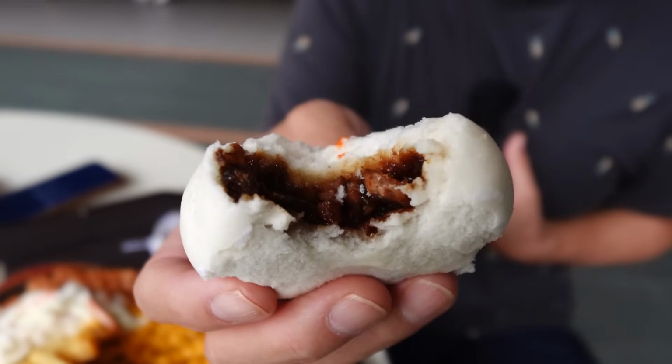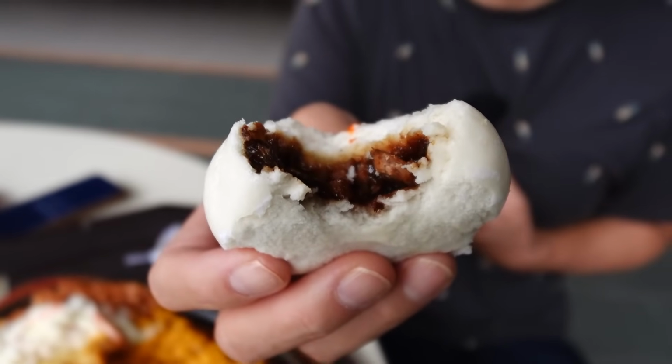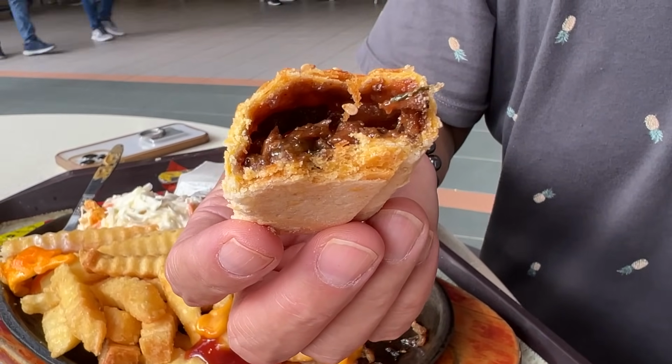It's a roast pork char siu on the inside, simmered in a really nice sauce. I taste a little bit of star anise, I think. It's not like my favorite, but it's not bad. Let's see what this is. Is it savory or sweet? I have no idea. I think it's the same filling as the char siu bao. So it's the char siu filling inside puff pastry. Once again though, not my favorite, but it's not bad.